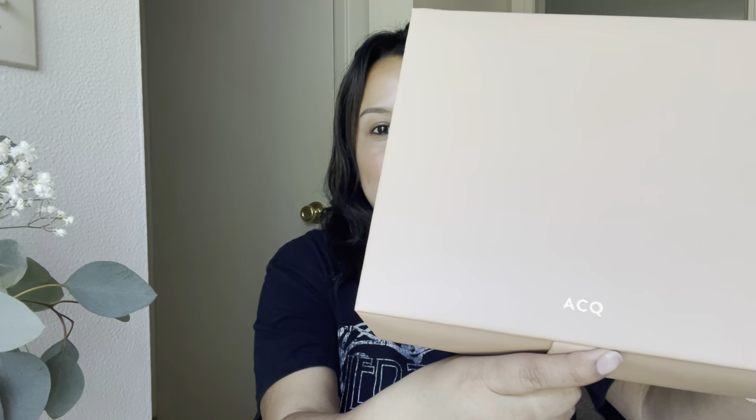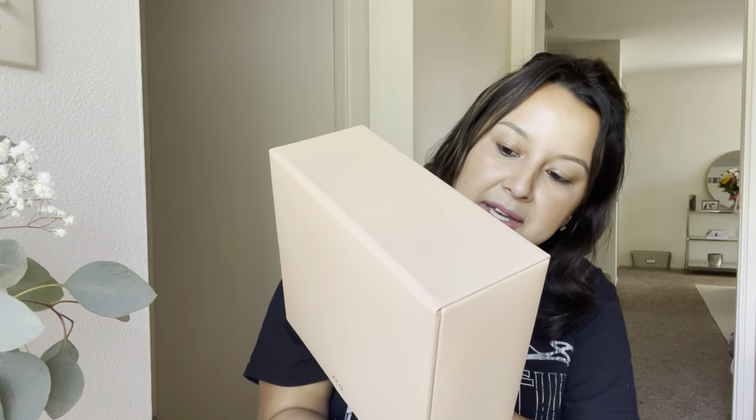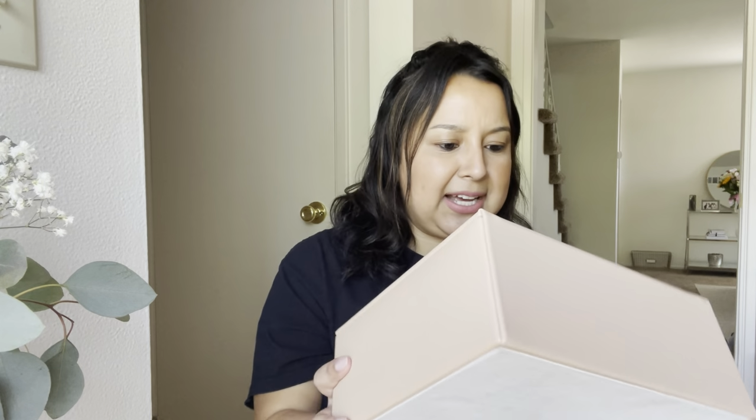And so I used my initials, which is a really nice touch, and that's free and included in the price. So I really appreciated that detail. The bottom of it is kind of suede-y, so I'm assuming so it doesn't move. Handcrafted in leather and luster lock protected. So at first glance, it looks really, really sturdy.